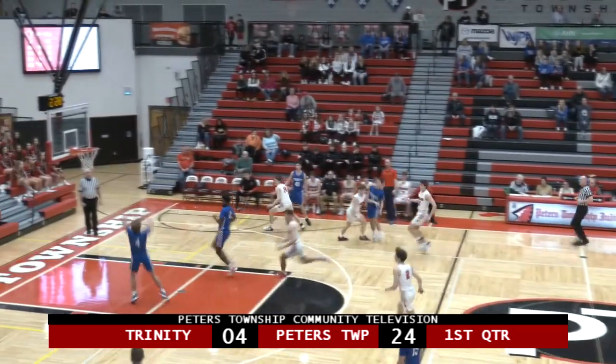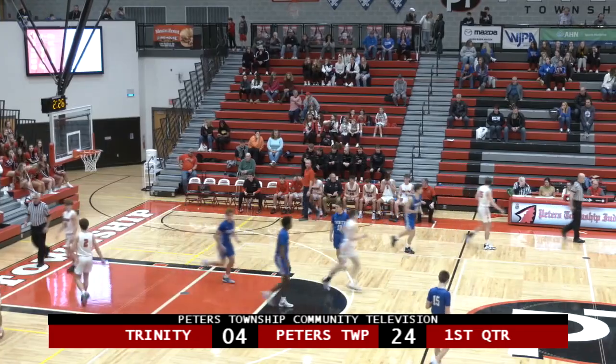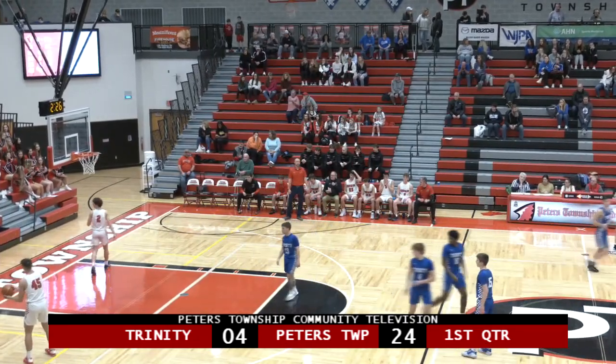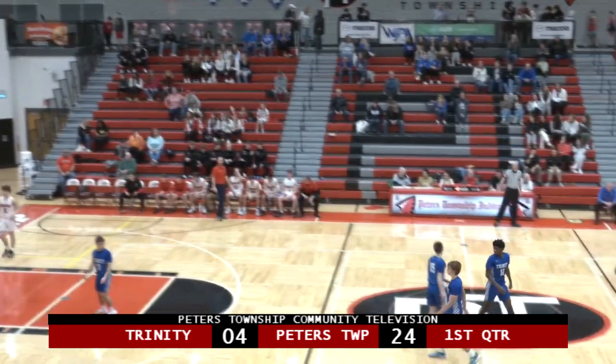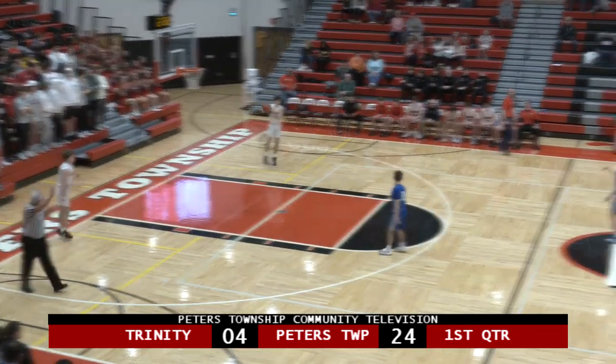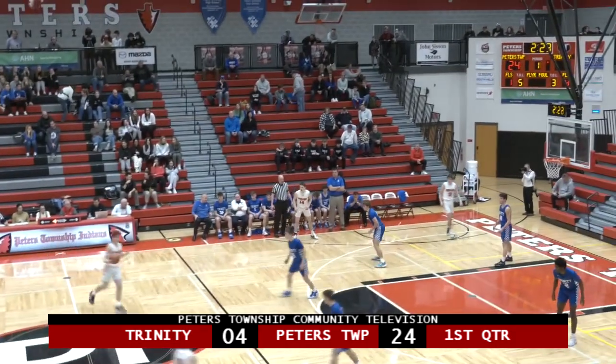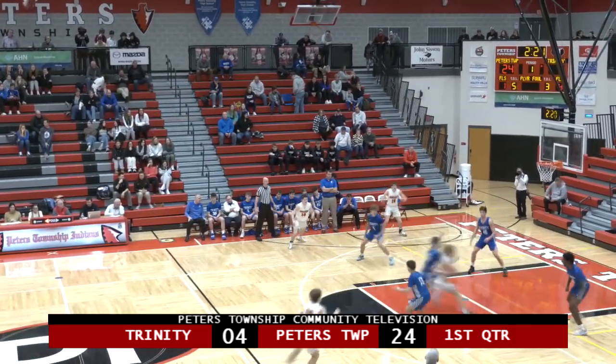Yep. Another turnover. You know, some of these turnovers are unforced, though. That there looked like they should have had an easy layup. Well, you're putting that pressure. They keep coming down the sideline. As soon as they're crossing the 10-second line is when they're hitting them with that double team, and they're just going to have to make an adjustment.